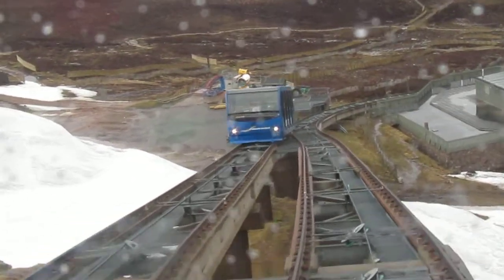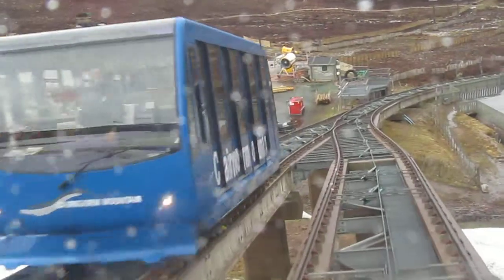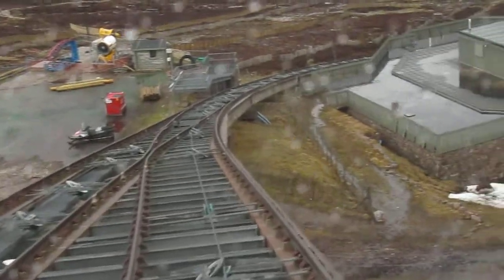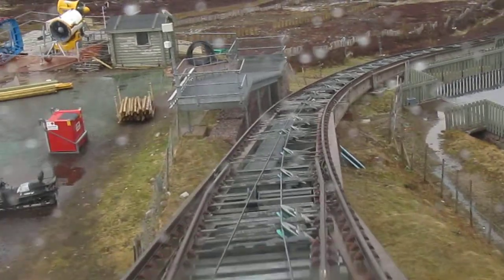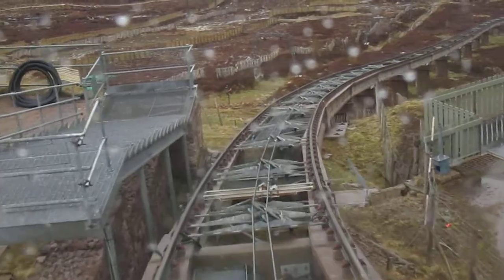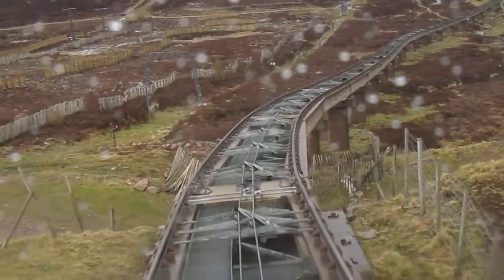Each carriage weighs a total of 15 tons. That's the equivalent of about 12 family cars and can carry a maximum of 120 passengers standing. This is a bit of a squeeze during the busy days of winter, and we've reduced this capacity for a more comfortable summer journey. The transport system is powered by two 500 kilowatt motors, which are located at the top station.